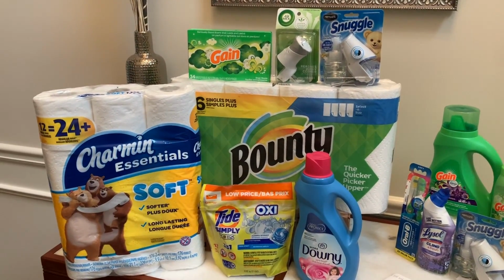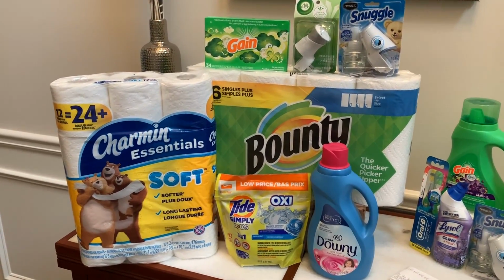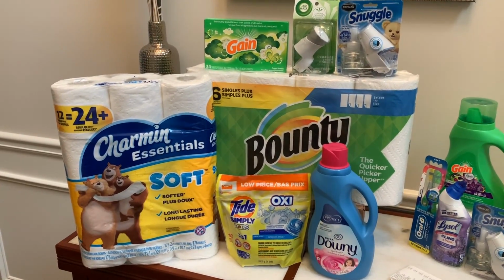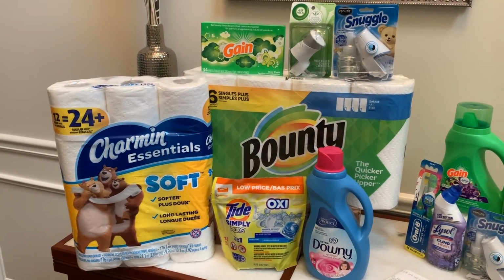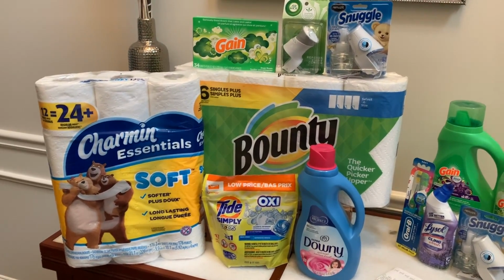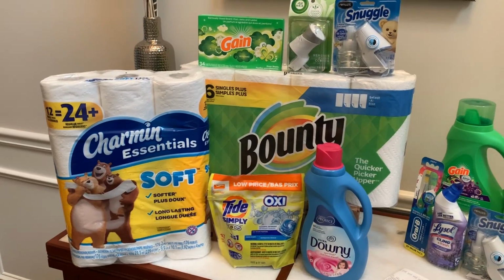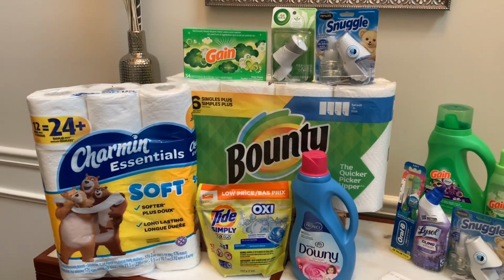Another thing that's really important to note about this P&G deal is it is temperamental. So make sure that you grab the same items that I have grabbed in this deal if you want to make sure that your $5 coupon prints. This is not a deal where you can just go in and freestyle with any random P&G product. You can't be like, oh, I'm going to get some Crest and I'm going to get some Dawn and this is going to print. Does not work that way.